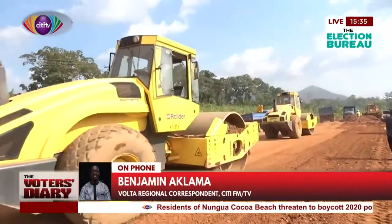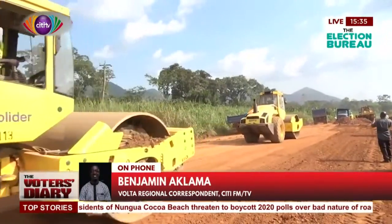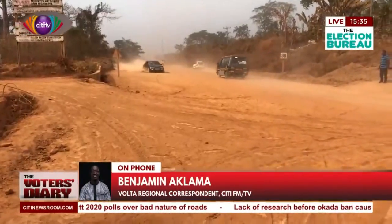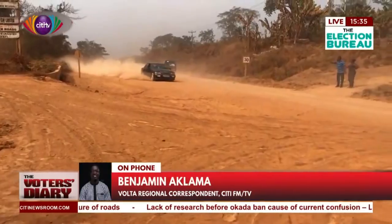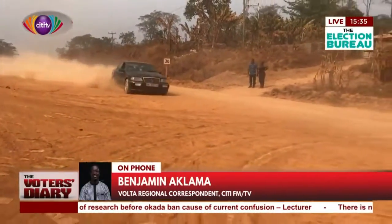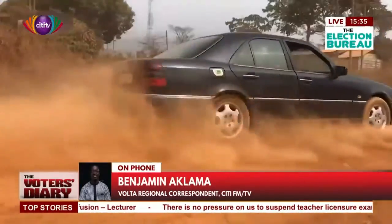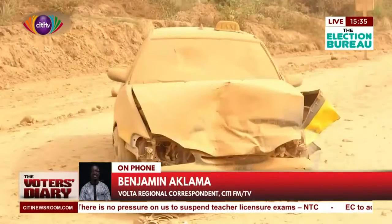The point is that road means a lot to the region. Import and export are done through that road. And so, fortunately for us in the region, that road is in a very good condition, all the way from Accra to the lower Volta Bridge in Sebakofe, all the way to Aflao. It's in pretty good shape.